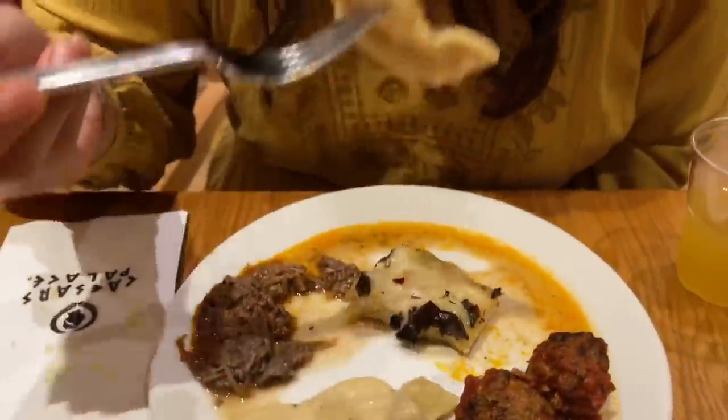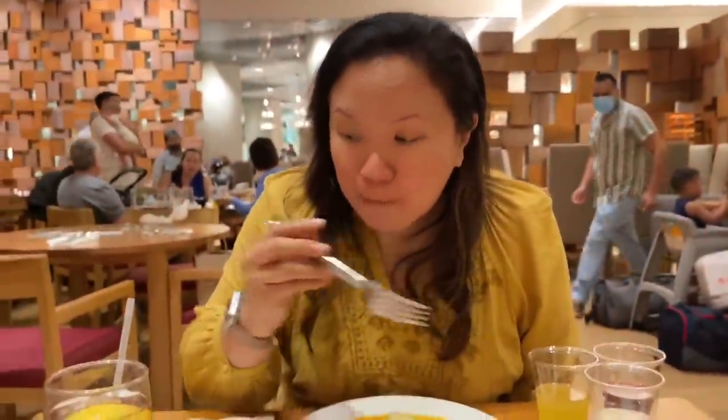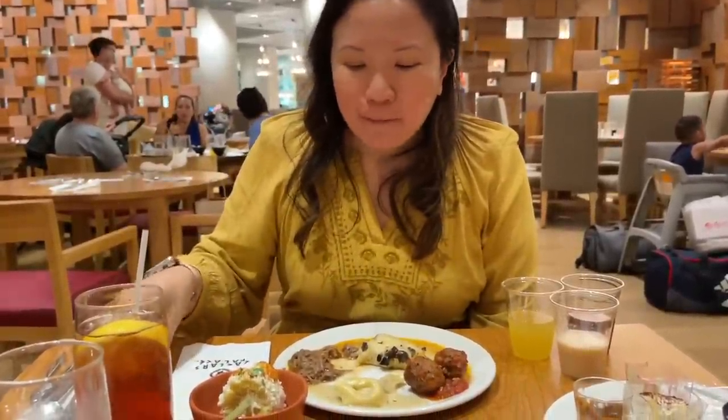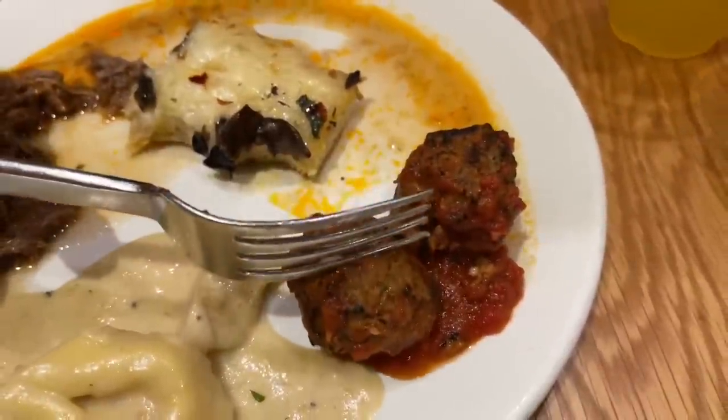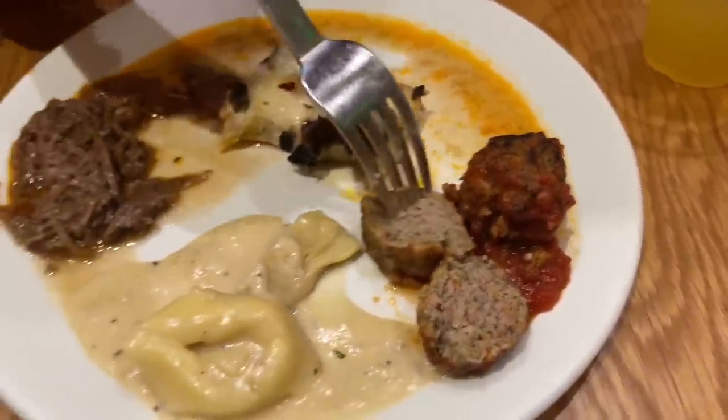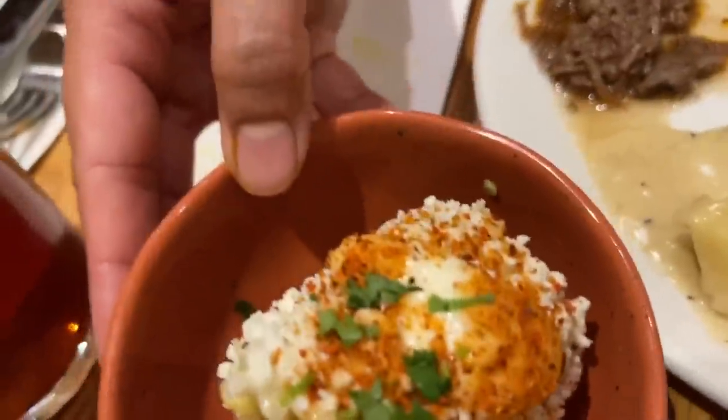Let's try this tortellini. Very satisfying. The green sauce is really tasty too. Not too much cheese inside though. Okay, finally, let's try this grandma's meatball. See the inside? It's nicely cooked. Nice, well seasoned.